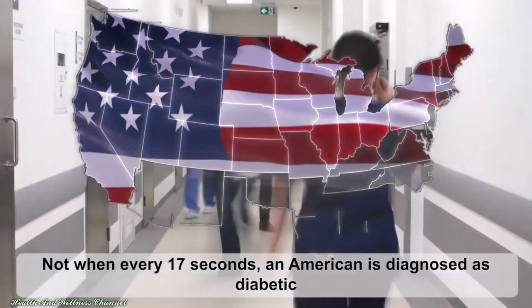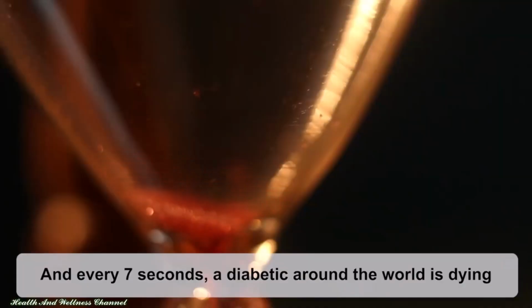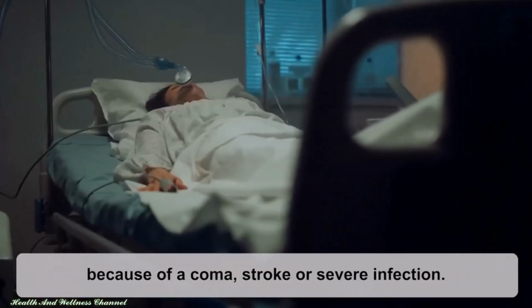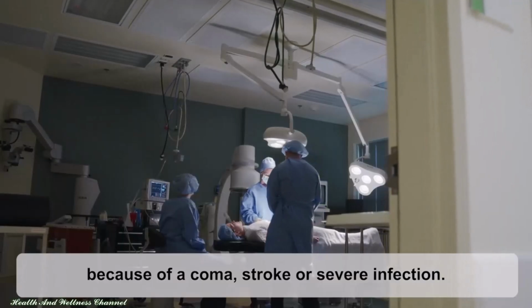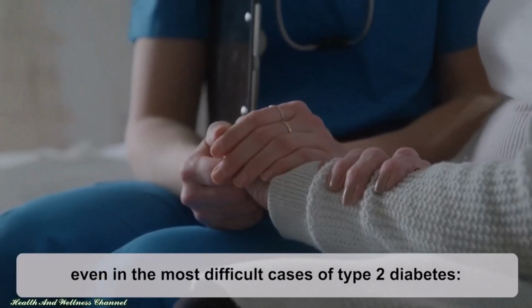Not when every 17 seconds an American is diagnosed as diabetic, and every 7 seconds a diabetic around the world is dying because of a coma, stroke, or severe infection. And especially since we know this works, even in the most difficult cases of type 2 diabetes.